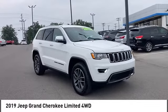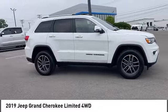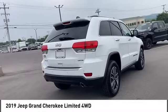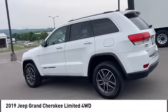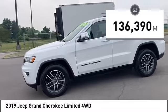Take a ride in the 2019 Grand Cherokee. The Jeep Grand Cherokee offers superior off-road capability comparable to that of the upscale Land Rover LR3. This makes the Grand Cherokee a fine choice for families who venture off-road or vacation in the mountains or other remote areas. This vehicle has less than 140,000 miles.